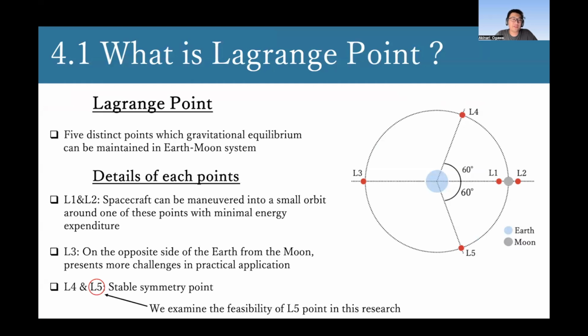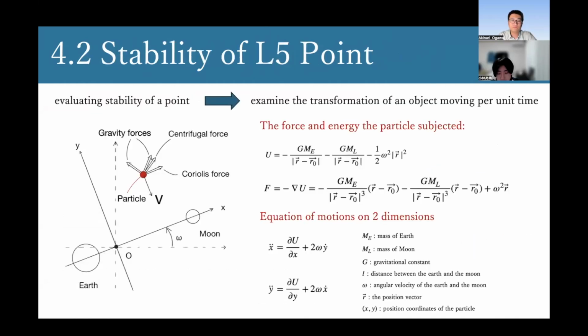Lagrange points are 5 distinct points at which gravitational equilibrium can be maintained in the Earth-Moon system. As you can see in this figure, L1 and L2 are quite near to the Moon, and L3 is on the opposite side of the Earth from the Moon. However, L4 and L5 are known as stable symmetry points. So in this research, we decided to examine the feasibility of L5 point.